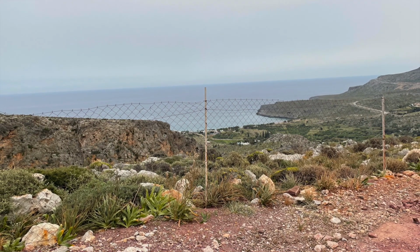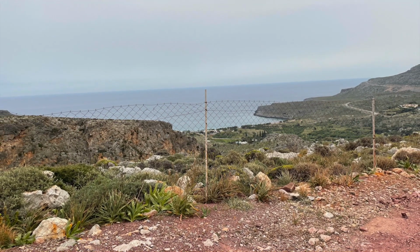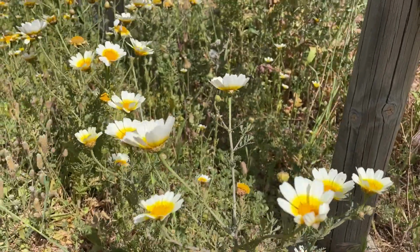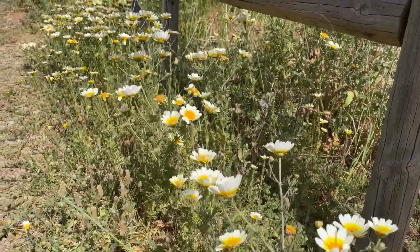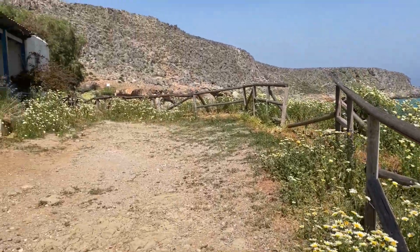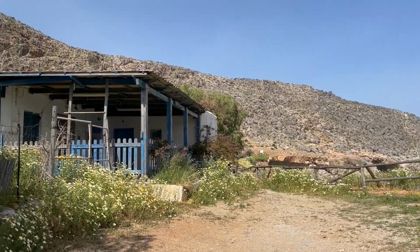And here we are back overlooking the Kato Zakros town site. This is one of the best of the hikes that I went on when I was in Crete, and I would thoroughly recommend it if you happen to be on the eastern edge of the island.